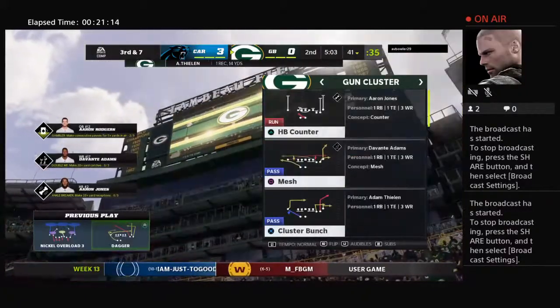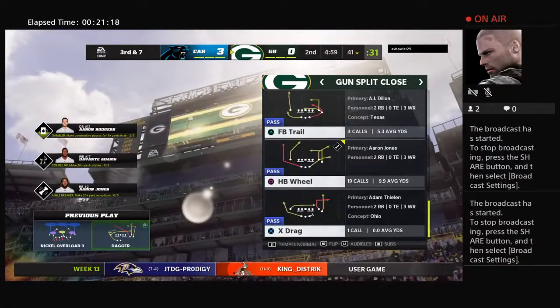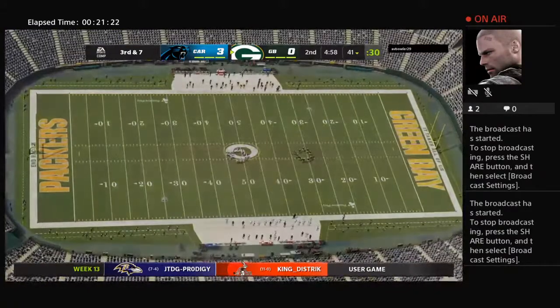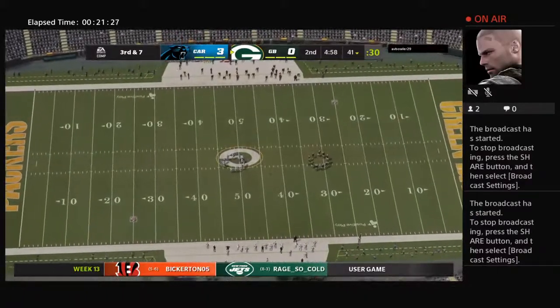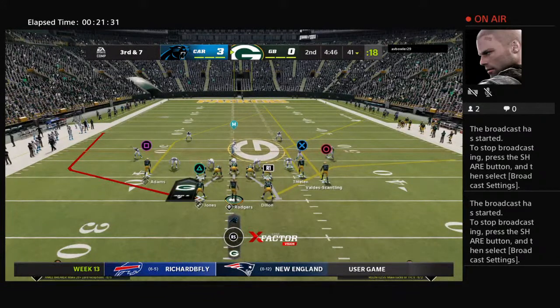I know many people like to throw to the tight end, maybe in a little flexed out position because he creates mismatches with his size. But slot receivers do the same thing with their quickness, their speed, and their route running savvy. The Panthers turn to their nickel set here as they get ready for 3rd down.